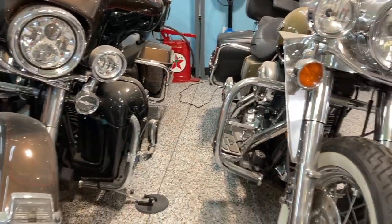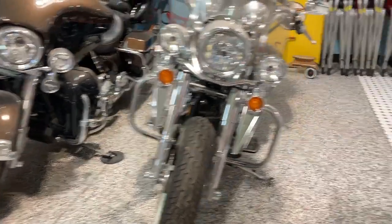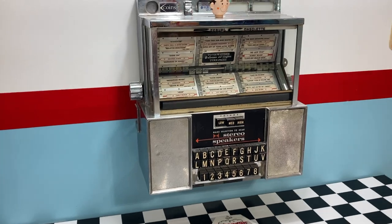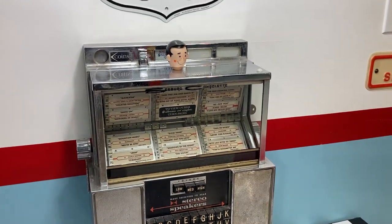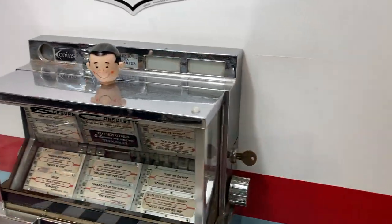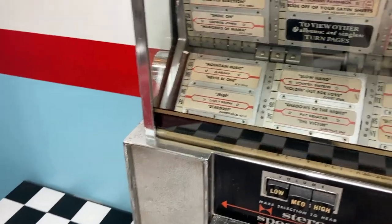Beautiful. I love your floors here. Yeah, very good. I love this. This is like old school diner. This doesn't work, surely. It's decoration. It does. It does really work. Wow. But I have it hooked up to a tape recorder. I don't have the record players. Can I turn this? Yep.